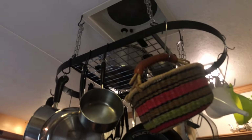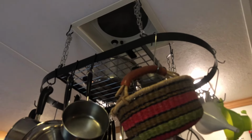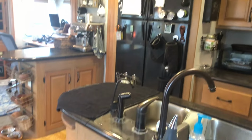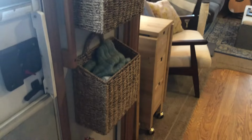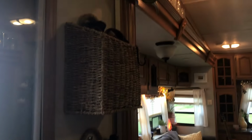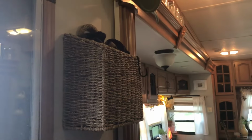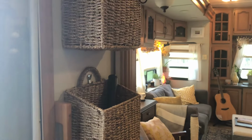Up here I've got a pot rack that I hung from the holes of our vent cover in our roof. And then I've put these baskets on the wall right next to our door. Just a really good drop zone for, man, it might be about to get loud here with the rain. It's a drop zone for our gloves and hats and flashlights and things like that.